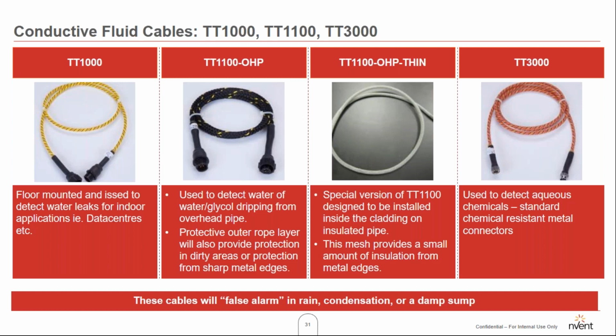TT1000 OHP. OHP stands for overhead pipe. This has been designed to be installed below the overhead pipes. We have OHP thin, which is the same as TT1000, but it is thinner in nature. This has been designed to be embedded inside the insulation of chilled water pipelines. And we have another cable called TT3000, which is for aqueous chemicals, which are conductive in nature. So these are the sensors which we have in category 1 for detecting water leaks in different applications in a building.